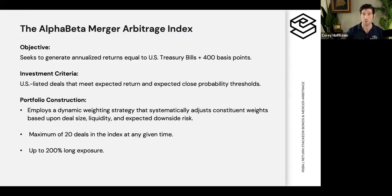I want to point out here, when we talk about adding bonds plus merger arbitrage, right, we are inherently using leverage. And the cost of our leverage in the portfolio tends to come out at about the US Treasury bill rate. We've written a lot about this in articles. I don't want to go into too much detail, but when people ask us about what's the expected return in this portfolio, what I tend to say is, if the merger arbitrage index is seeking to hit Treasury bills plus 400 basis points, and the base is just US Treasuries, diversified US Treasuries, we would then say we are seeking to hit, over the long run, US Treasuries plus 400 basis points. That's how the math is going to work out, and that's ultimately what this portfolio is targeting over a full market cycle. So what is the actual investment criteria?